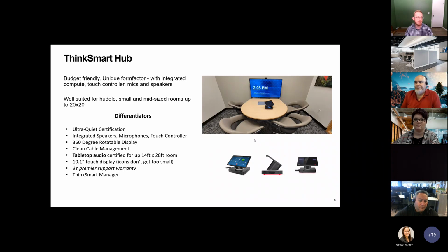It's budget-friendly with a unique form factor. Again, it has integrated compute with a touchscreen controller, mics and speakers. Combine this with a display and a ThinkSmart Cam, which you can see mounted to the top of the display here, and you pretty much have an entire room built out, ready to go.